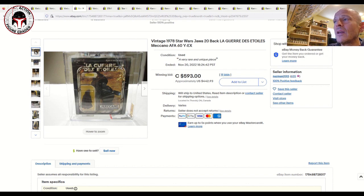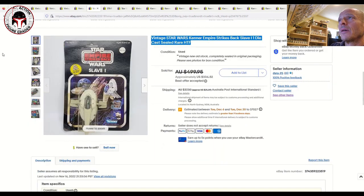I just love those square Meccano cards. They really present nicely. That one sold for 593 Canadian dollars, which is 442 US. We just documented one that I believe was a yellowed 80 or 80-plus that sold on Hake's for about double that price. So for a lot lower grade, that's probably in line with market these days. I don't know, but a pretty nice example. I thought this was a pretty good price.